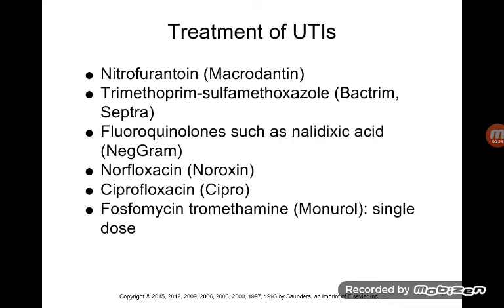frequency, and urgency. Treatment of UTIs, oftentimes Macrodantin or nitrofurantoin is used. Also Bactrim or trimethoprim sulfamethoxazole. It's a combo drug. So fluoroquinolones can also be used. Cipro can be used, but does carry that risk of tendinitis, especially in the Achilles tendon. With this tendinitis, people can succumb to tendon rupture, so that's not used as often anymore.